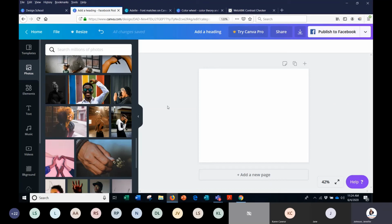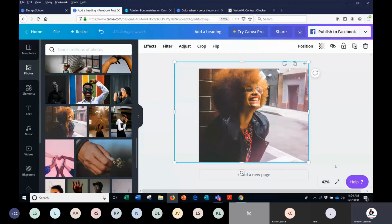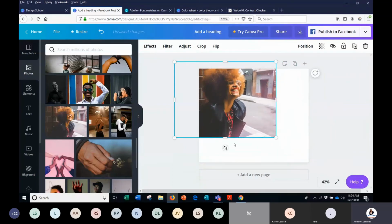Use high resolution images if you can. A low resolution image, sort of like those ones that we used to see all the time back in the day, very pixelated, grainy. If you even try to enlarge it even a little bit, you can't see what is in the picture. You want to use really high resolution images. And these stock photos, for example, are very high resolution. No matter how big I make this, no matter how much I zoom in, it's still a very high quality photo. So again, highly recommend Canva stock photos.